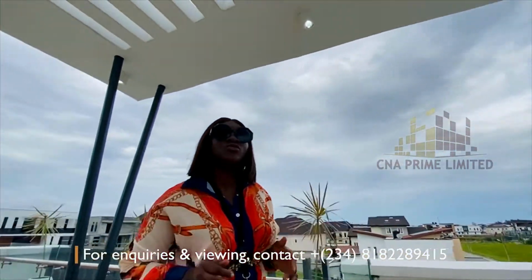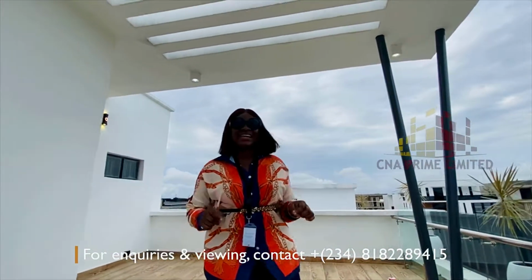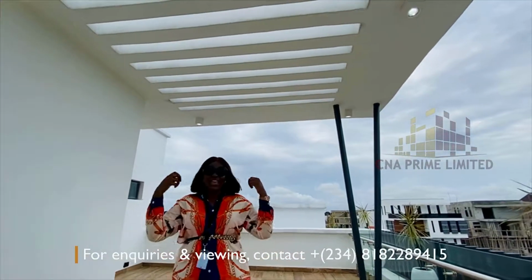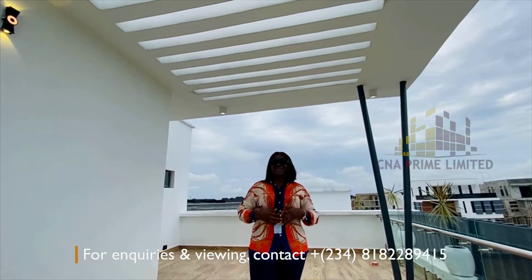Duplex located at the second toll gate axis in Lekki. This property comes with one of my highlights, and that's the rooftop. Can you imagine the air that comes out or in from here? It just blows my hair and makes me feel like a babe.